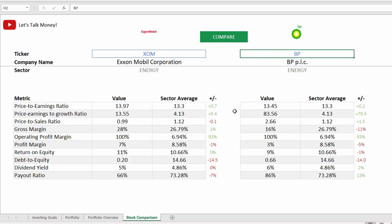The profitability metrics are higher for Exxon, though they're both below the sector average, so I probably want to also look at that and maybe try finding some more profitable companies. Now Exxon's debt to equity ratio is much lower, and even though the dividend yield is lower, the payout ratio for BP doesn't leave a whole lot of room for growth.